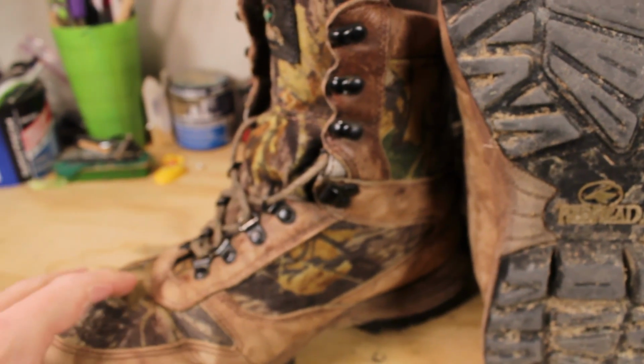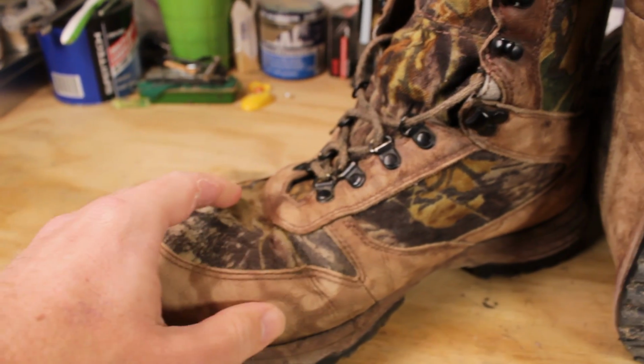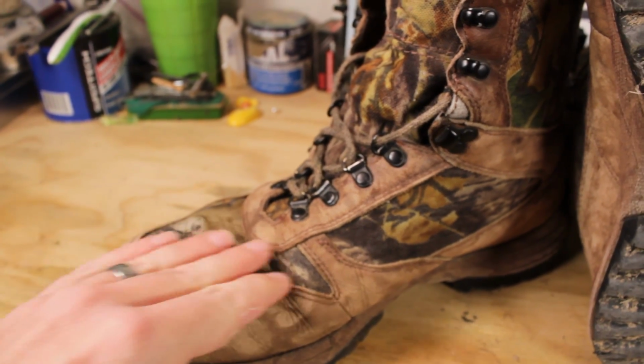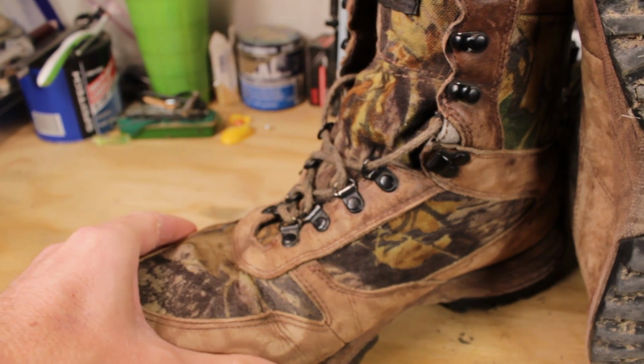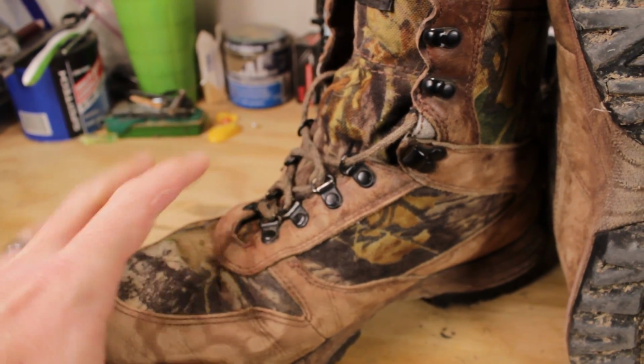And speaking of similar models, you're going to find a bunch at Bass Pro that look a lot like the boot that I'm showing you right here. They're going to have kind of a full toe cap. They're going to have some kind of waterproof material, and these are really designed for hunting. However, there are some differences between some of the different models.